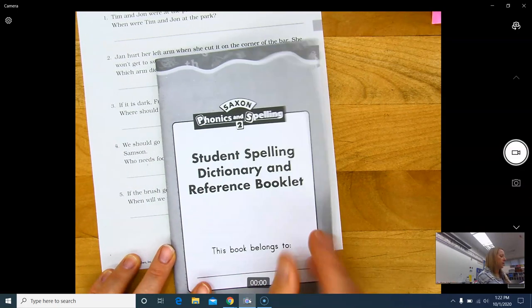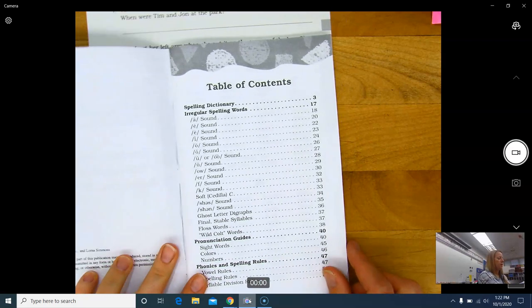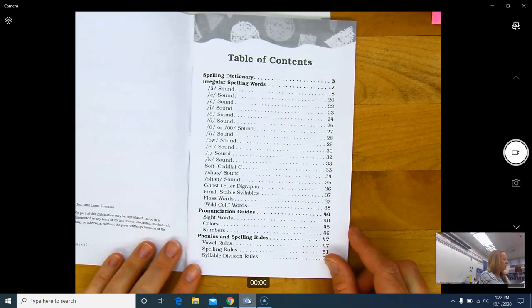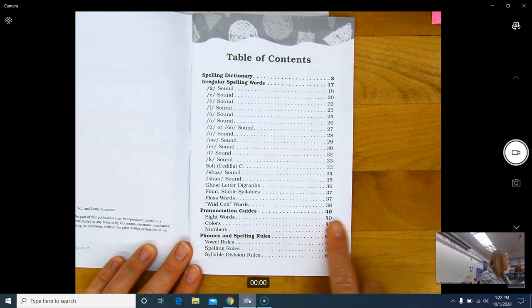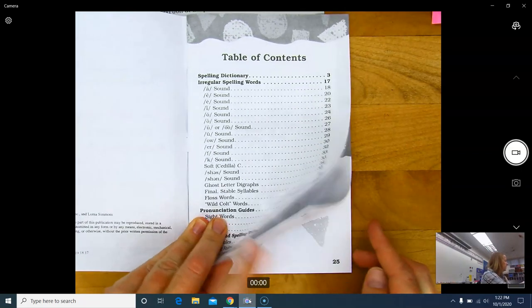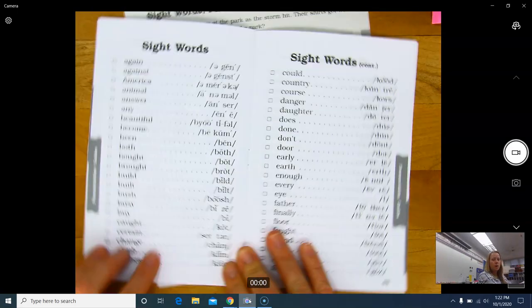So look in the table of contents and see if you can tell me what page the punctuation guide for sight words begin. So let's see. Here's punctuation guides. There's sight words. Let's follow the dots all the way over and it starts on page 40. So we look at the pages and here they are.